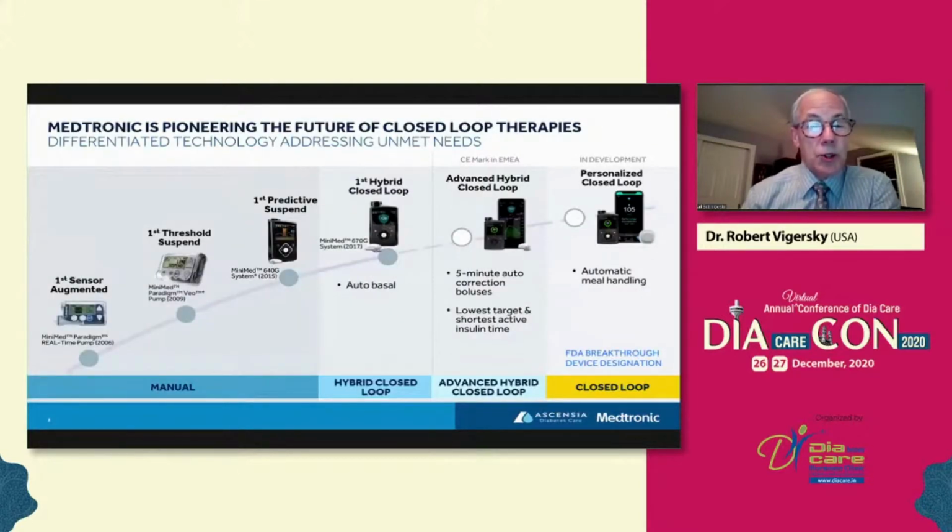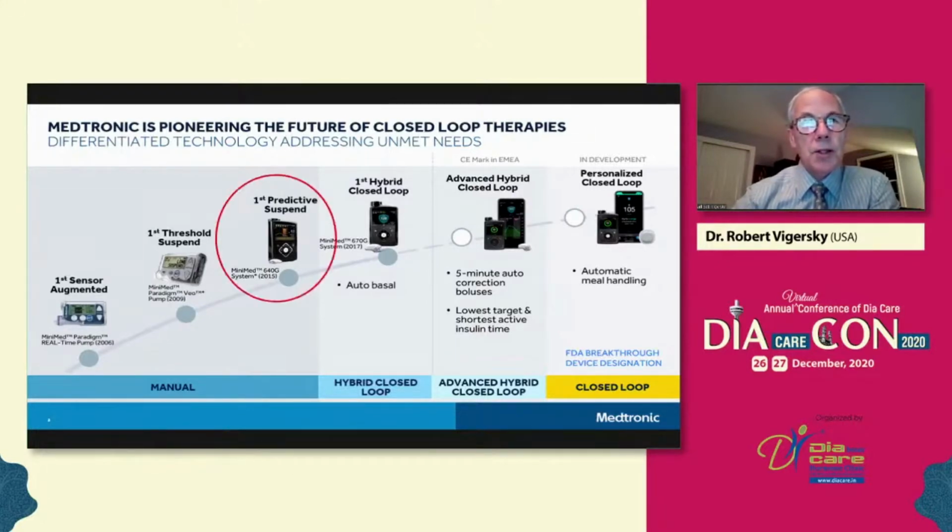Now, this slide, which I'll show you several times, gives you an overview of where the technology has come from and where it has gone. You can see on the left-hand side of the slide some of the historical advances, from the first sensor-augmented pump almost 15 years ago to a first threshold suspend pump where insulin was suspended at a threshold. And then the one I want to just show very briefly is the data from the first predictive suspend, which is the MiniMed 640G.